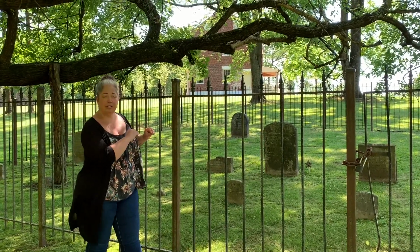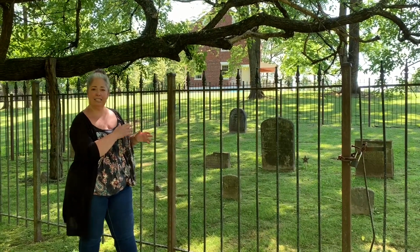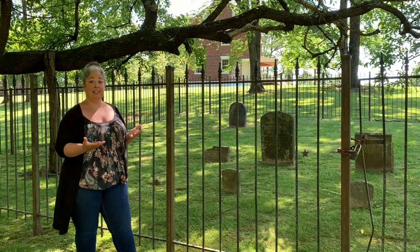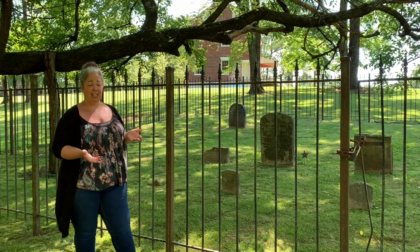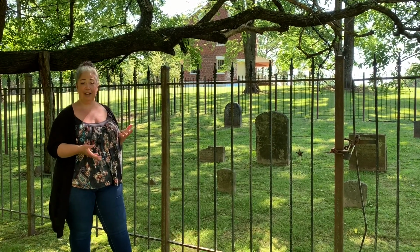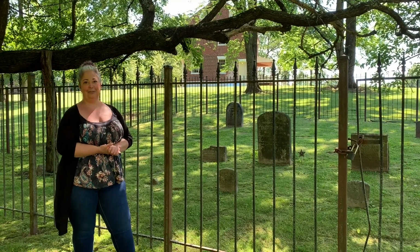There are still a number of headstones that are pretty legible. So take a peek in and see what you can learn about the Ware family just from reading the headstones. Can you find someone who was a war veteran? Can you find a spouse? Can you find a wife? Can you find children? See who else you can find and what else you can learn from the cemetery here.